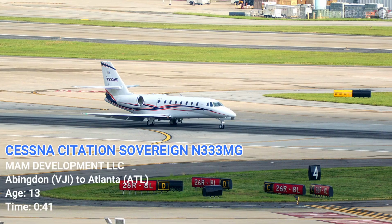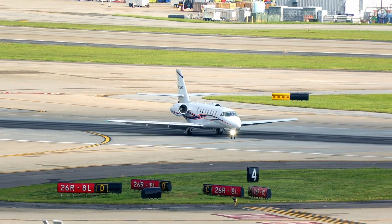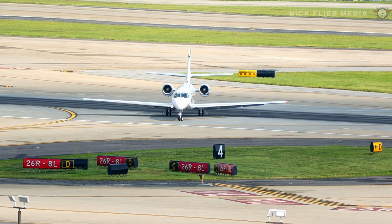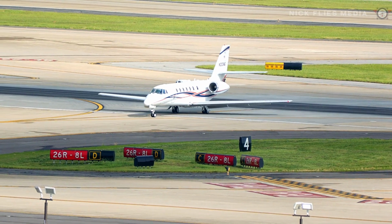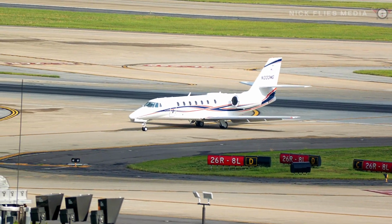Got another business jet just came in for the NASCAR race here in Atlanta this weekend. And I realized this morning, or last night, that I screwed up. I should have planned to come down for the NASCAR race.